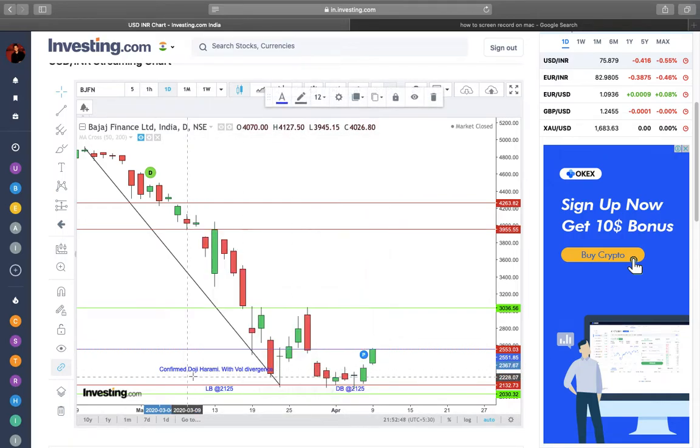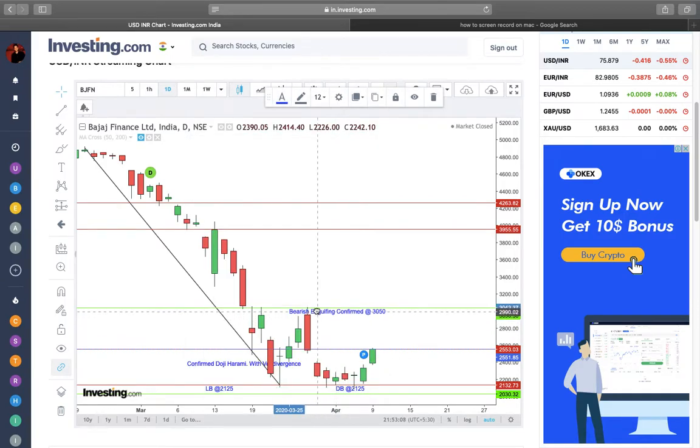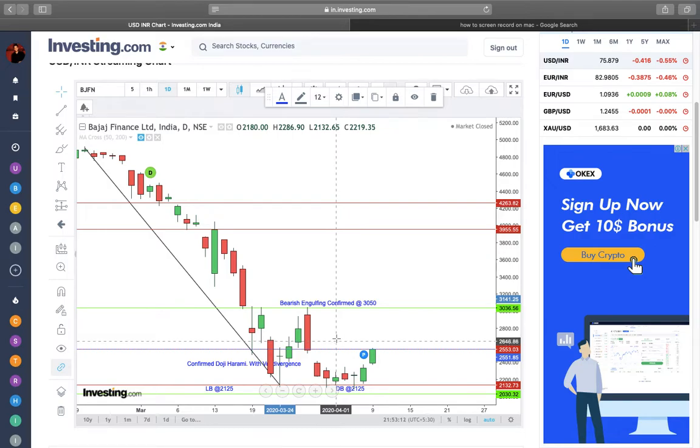Yeah. So we have this here. Then we have this bearish engulfing, which is confirmed. So I'll just mark this here. Confirmed at 3050 maybe, just to keep a resistance. Now, yes, it's true we have a confirmed bearish engulfing. But it's too soon, I think.